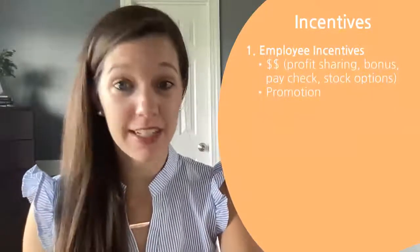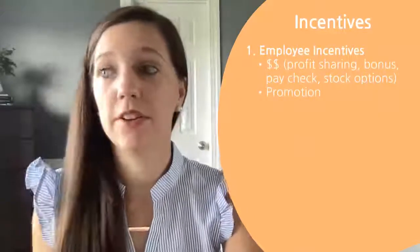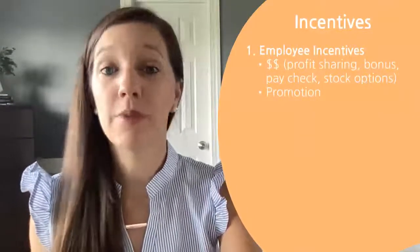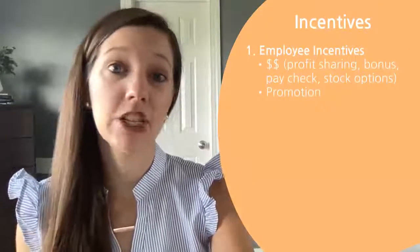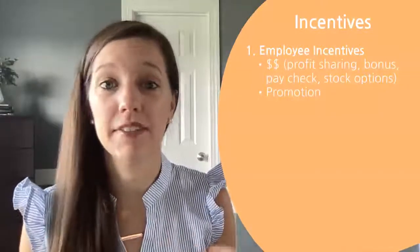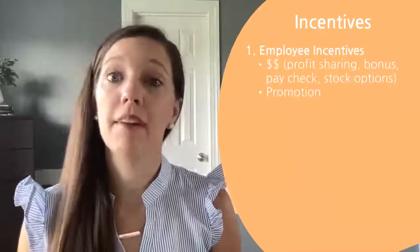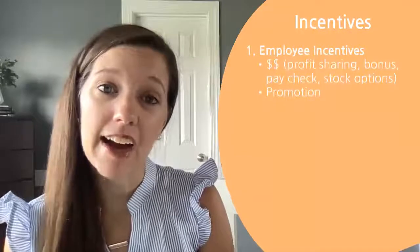If you want your employees to do a really great job and you're encouraging them to work harder or take on extra training or whatever, then ways that you might get them to do that is through money. You can share your profits with them. So like say at the end of the month, you take your profits and you divvy out some of them to your employees as kind of like a bonus. Obviously, their paycheck is an incentive. Some companies even give you stock.